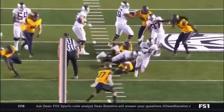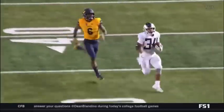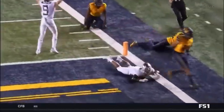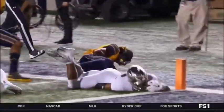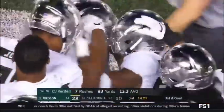We said don't blink earlier, and don't blink. This offense can score at will, and Verdell with a huge run to start the second half. A guy last week had the late fumble, but he's throwing extremely well and just a huge run to start this half, but I think he may have been in there. Maybe not, but great explosive run by CJ.